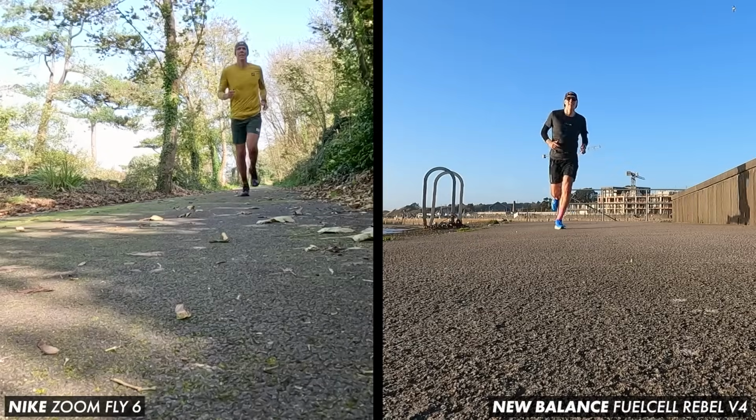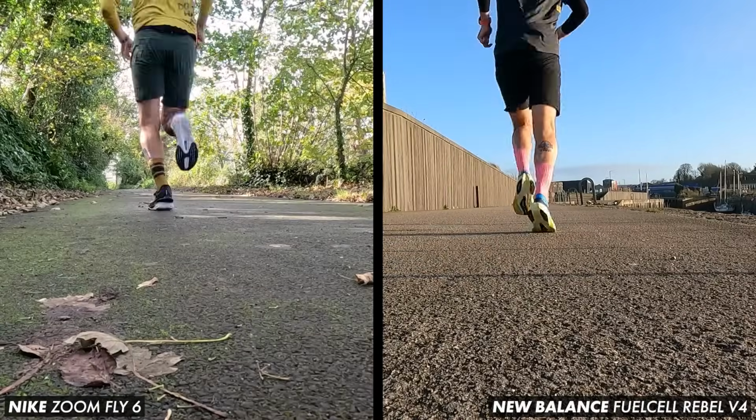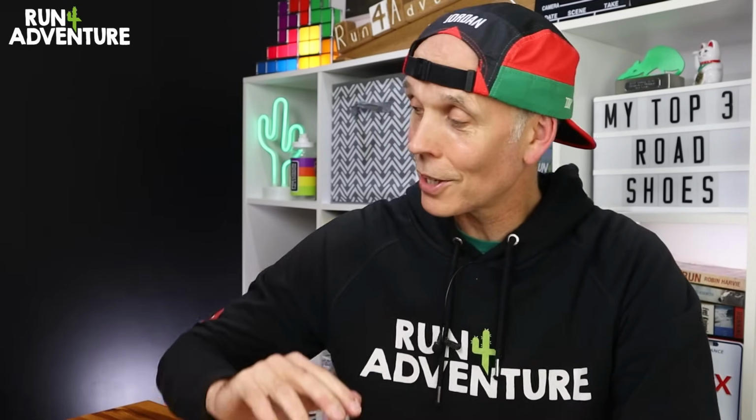So there you have it, two of my top 3 road shoes, the Nike Zoom Fly 6 and New Balance's FuelCell Rebel V4. Funnily enough, both lightweight neutral training shoes, and I wonder if that pattern is going to cross over to the shoe that takes my top spot.